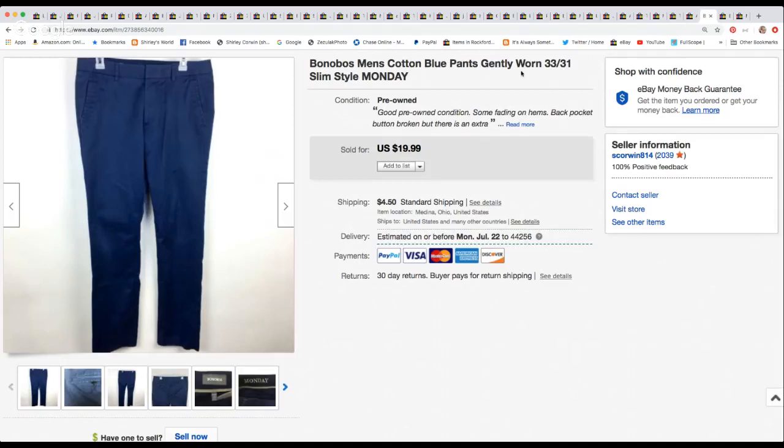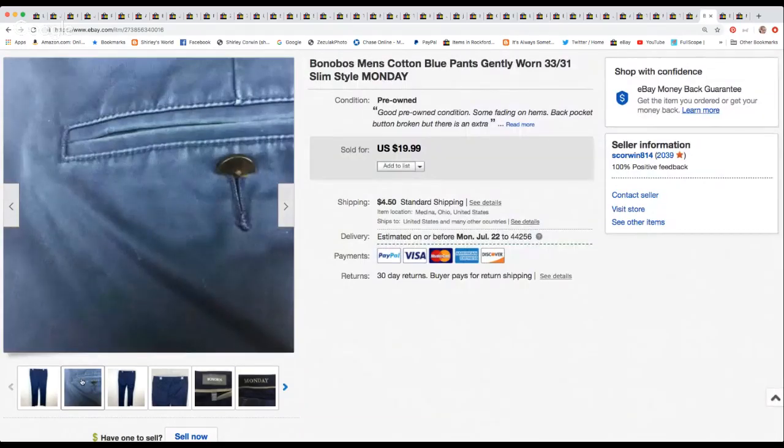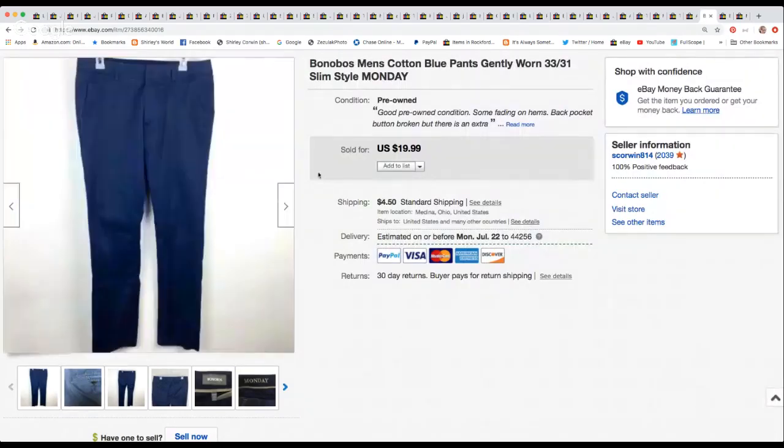Bonobos men's, these were gently worn. They were a little bit worn, as you can see there. And they went for a best offer of $15. No, it wasn't a best offer. It was an offer to watchers. This was another offer to watchers. I put it up for one day and to the people watching this for $15, and somebody took it. So it went for $15 and $4.50 in shipping, and it went to somebody in Texas.